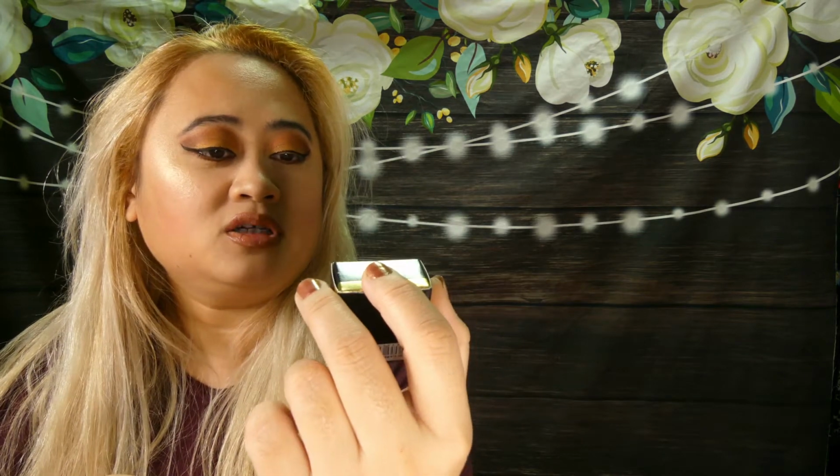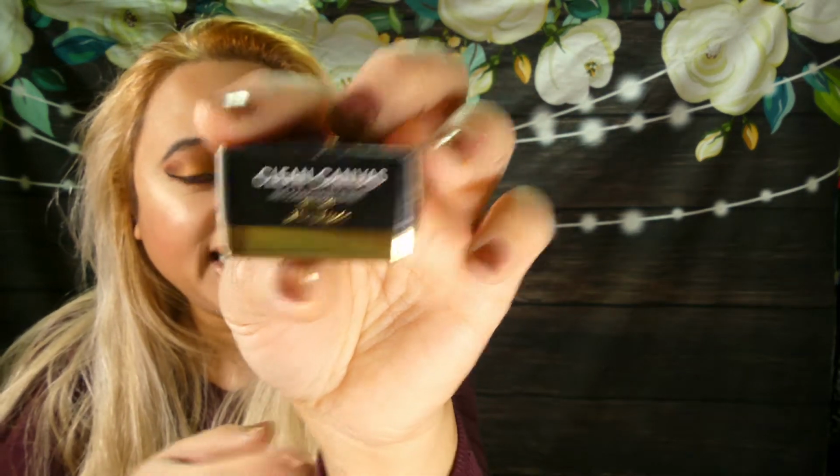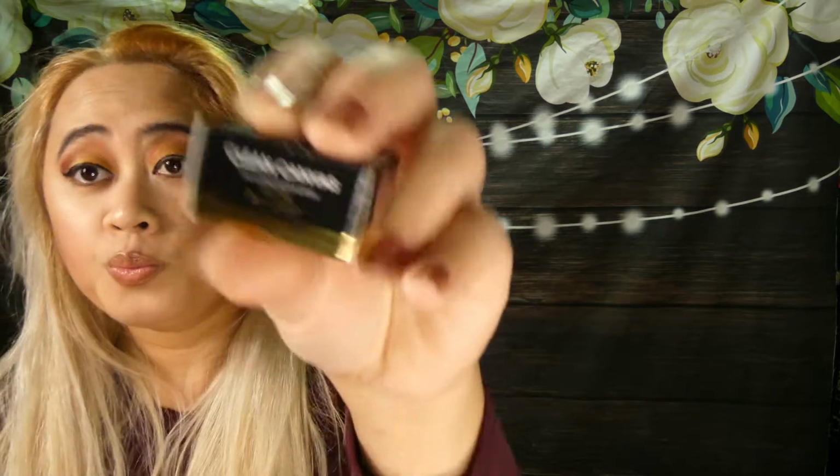Okay. Here come the products. Okay, we got here Gerard Cosmetics concealer base. Ooh, it's like a primer or something. It's a clean canvas eye base in the color Fair. Okay, this is Gerard Cosmetics eye base in the color Fair. Just like that. Nice little boxy. So this is value $22.